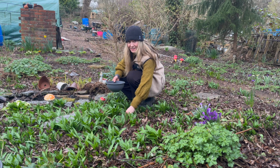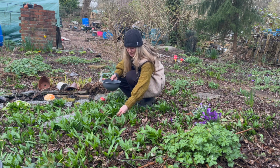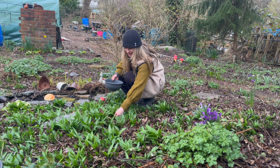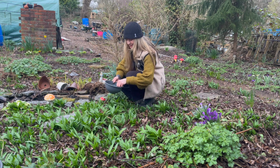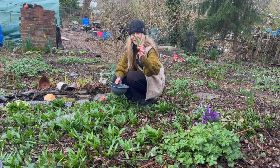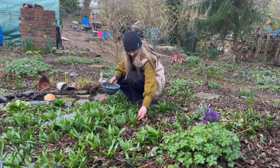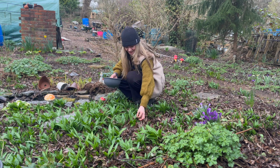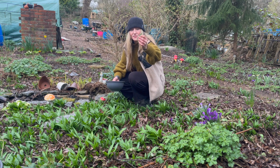Wild garlic does take quite a few years to establish, but once it does get going, you'll have a carpet of it. It comes back every year, bigger and better. I like to use these slightly larger leaves for things like pestos, and then I use these little leaves like this for eating raw, putting in sandwiches and things like that.